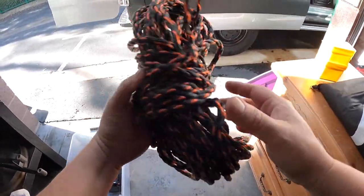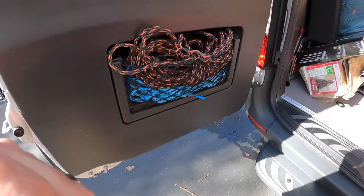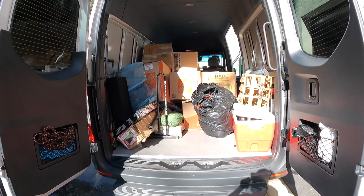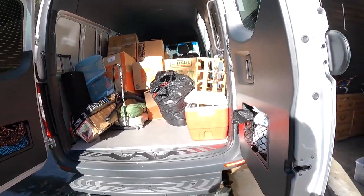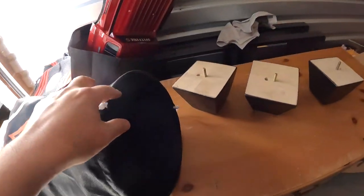This is some good rope right there. I think I'm going to keep that. I'm going to keep it right there. There's the van. Okay, got a pretty good load. Definitely far from full, but it's going to be a nice load for the flea market.